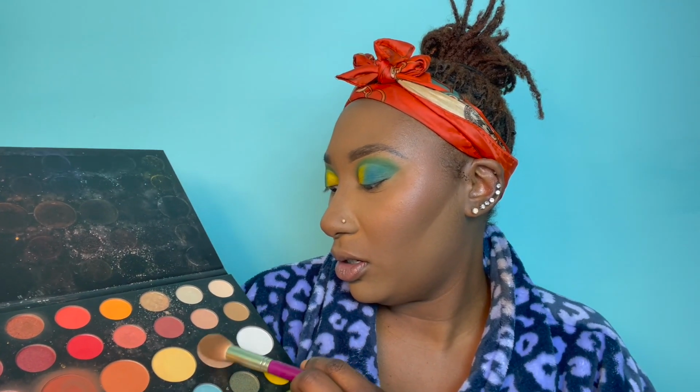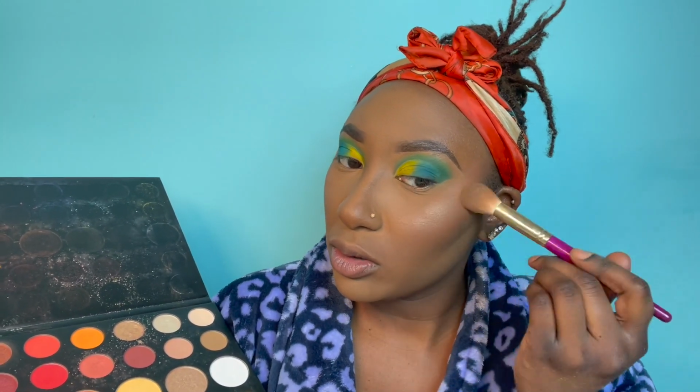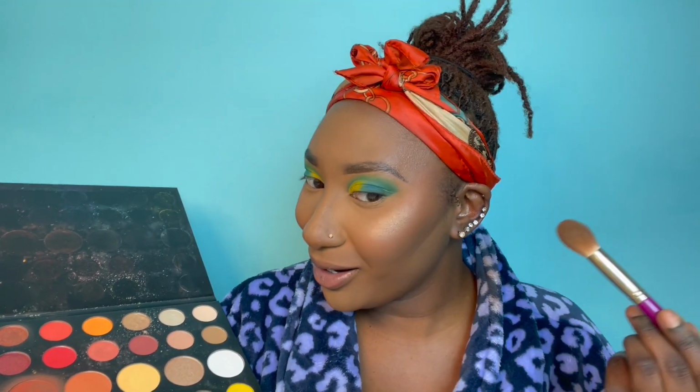So now that I have that on, I am gonna put on some highlighter and then I'm gonna go finish my eyes and do my lipstick. Since I don't have a lot of products, I'm gonna be using eyeshadow as my highlighter from the James Charles palette. And I'm gonna use this light gold right here. It's like an antique gold. And this is my Juvia's Place highlighter brush. I'm gonna put it right here on my cheekbone. Look at it.